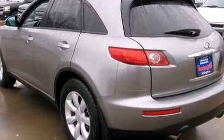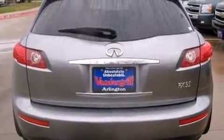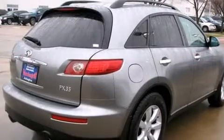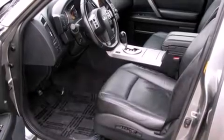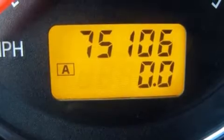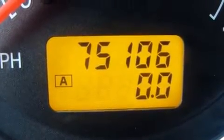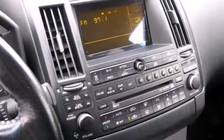Infiniti infused the interior with top shelf amenities, such as front and rear reading lights, a tachometer, speed-sensitive wipers, a trip computer, an outside temperature display, remote keyless entry, and power front seats. With high-intensity discharge headlights illuminating your path, you'll always appreciate maximum visibility.